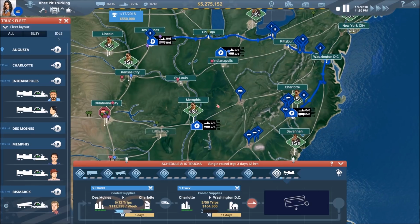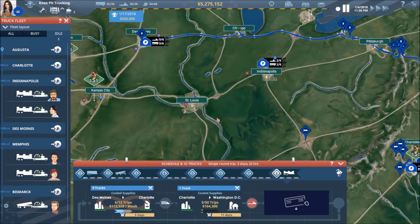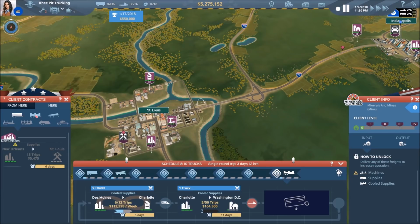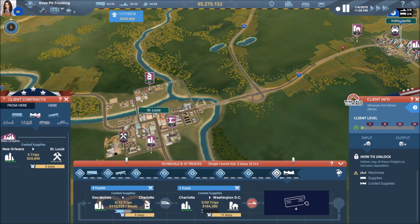All right, so let's go ahead and deal with our reefer trailers. So we've got Indy and Memphis. We got a couple of guys in each. Let's go back to St. Louis. And what do we have here? Can we deliver? Yes, we could deliver something. All right, this is a 3-truck deal for the reefer.